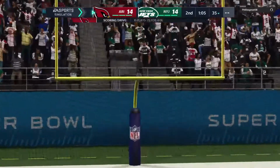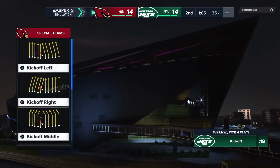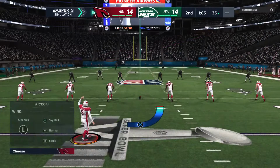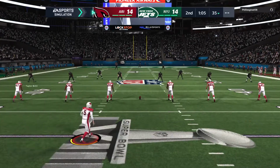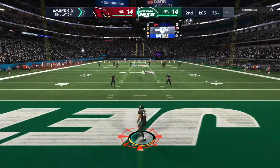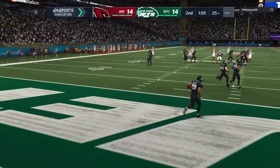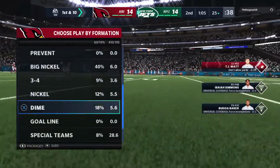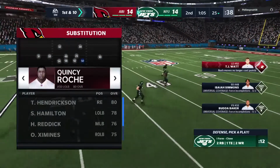And we've got a good one brewing. We're all knotted up at 14. That ties the game at 14. Zane Gonzalez to kick off for Arizona. This one tied at 14 now as he sends this one away. Fair catch made at the 25-yard line. The Jets take over 1st and 10 at their own 25-yard line.